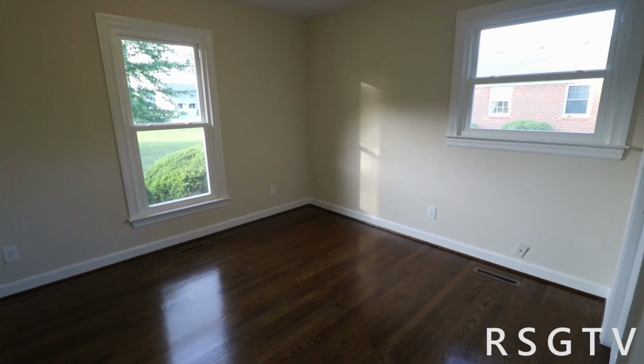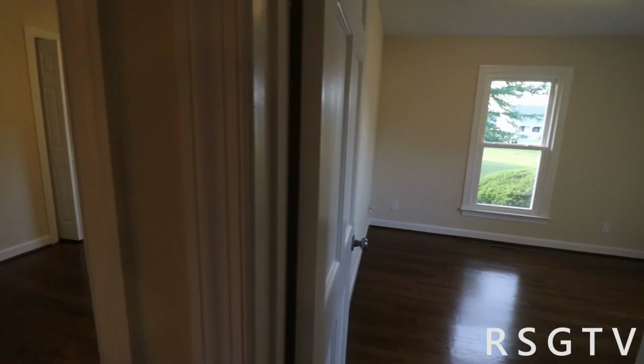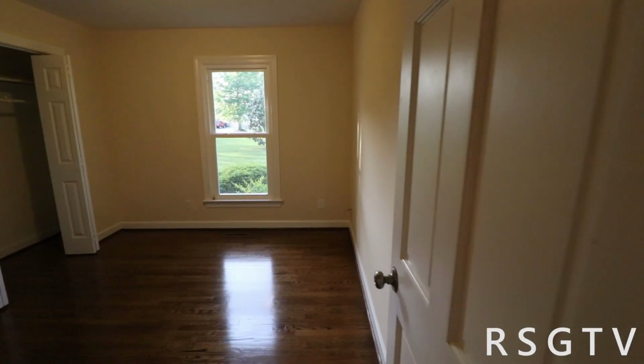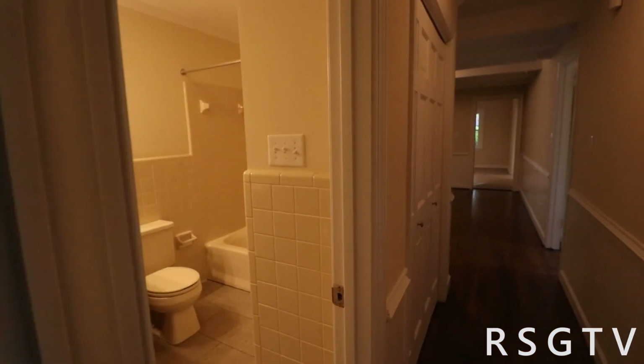You could call it bedroom 2, just a spare or kid's bedroom. This one we're calling bedroom 1, pretty much the same size as bedroom 2. So you've got bedroom 1, bedroom 2, original master suite, and the hall bath.